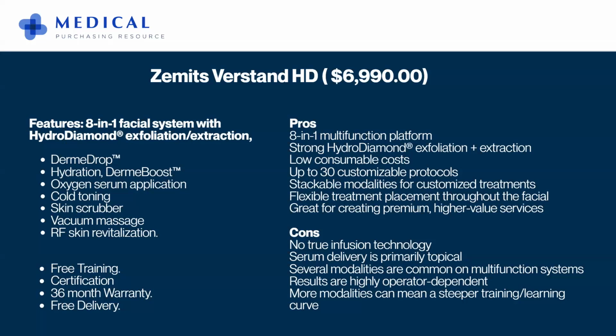We follow through with setting up all your training. Any questions, Michelle and I are always available via chat. We answer our phones almost 24 hours a day. We hardly rest. I mean, we are in your best interests. We get things done. We remove all that friction of buying and frustration. So I would strongly encourage you, if choosing Zimmets, it is a great device.